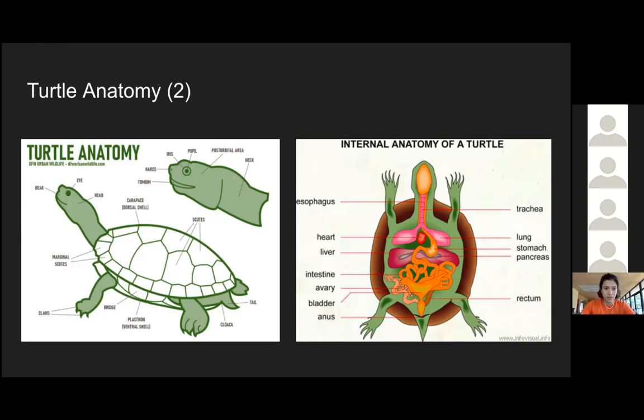The shell is composed of two parts. The upper shell is called the carapace, and that is composed of scutes. So right here is a scute. These are little puzzle pieces on top of the shell. The larger upper scutes are called the costal scutes, and the scutes around the sides are called the marginal scutes, because they're around the margin of the shell. The lower part of the shell is called the plastron, and turtles also have faces just like you and I, but instead of a nose area, it is called a beak, and they also have a tail.